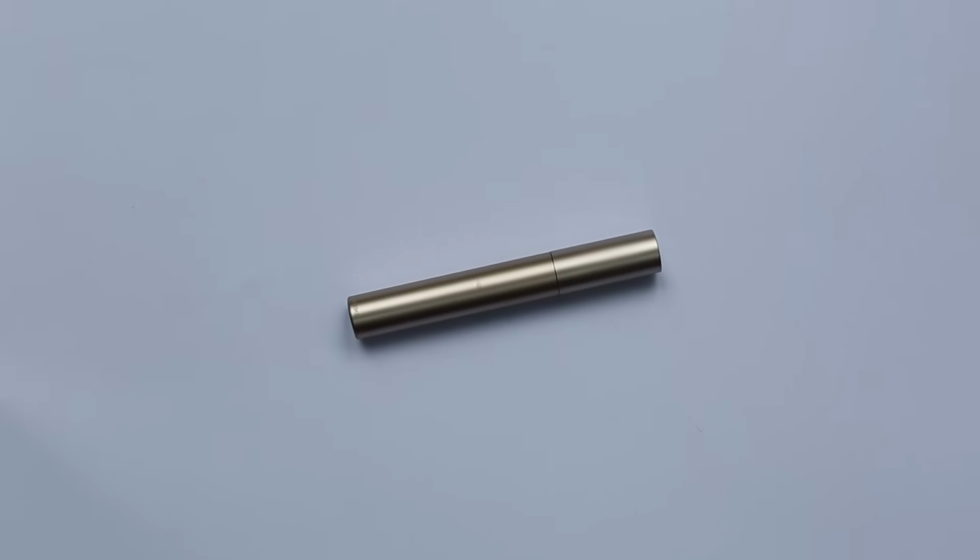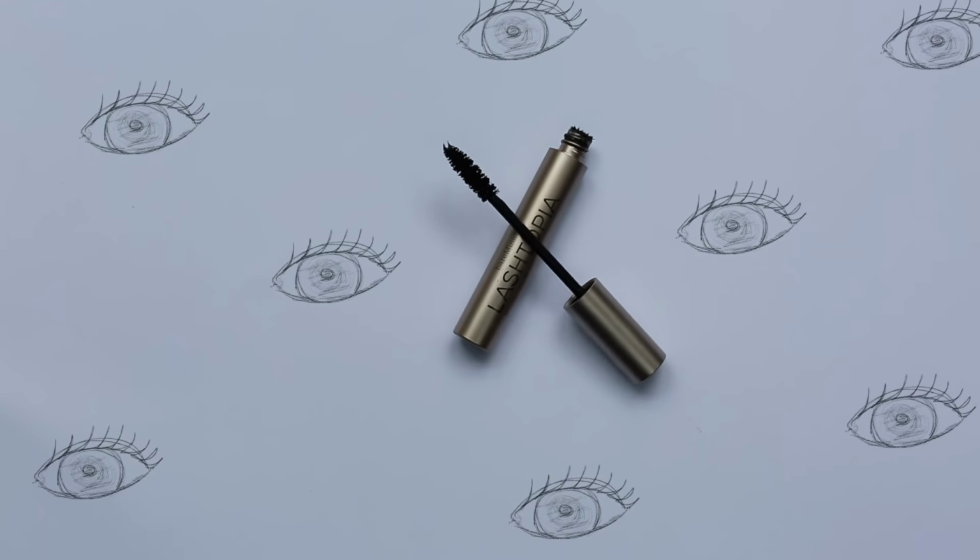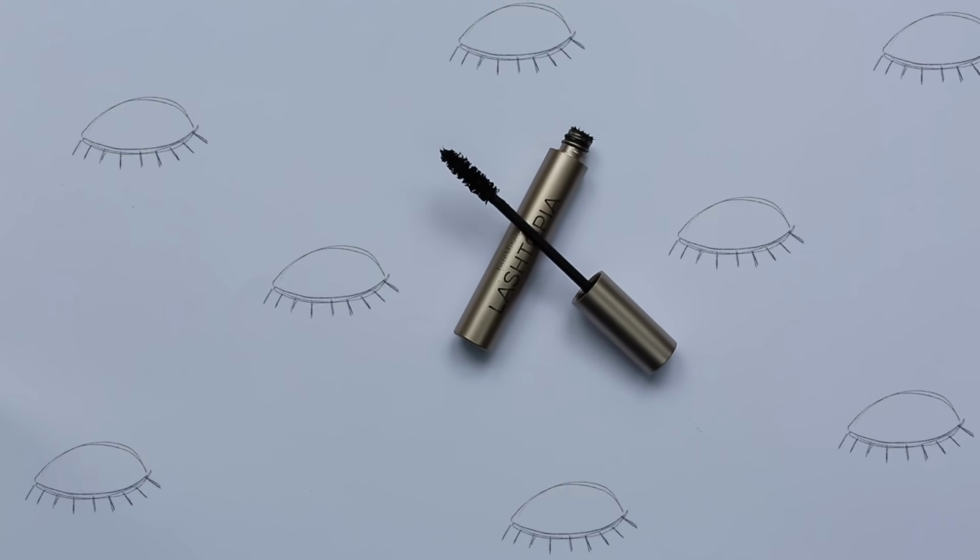For mascara, I'm going to be using this one from Bare Minerals, it's called Lashtopia. I also love the Smashbox one. I quite like a big fluffy mascara. I have to say I'm not that fussy with mascaras, but this one has been working really well for me recently.